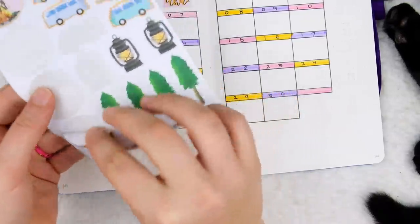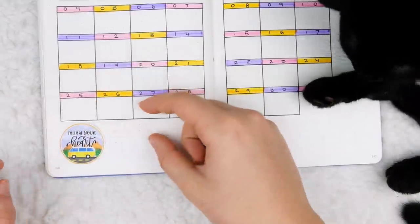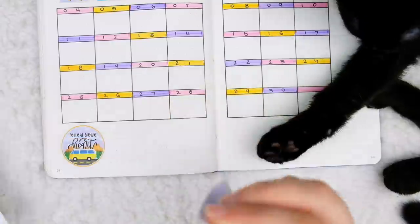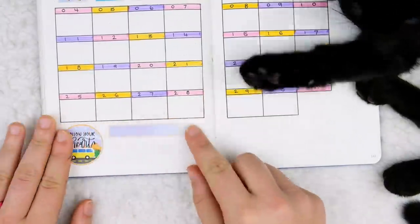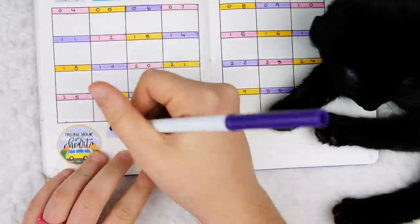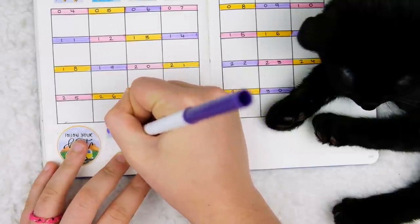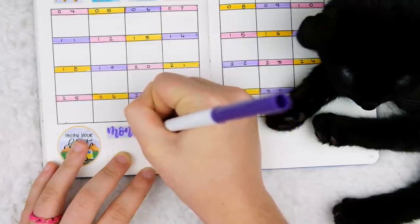So now it's time for the bottom of this spread. Since I didn't really use my to-do list last month, I decided not to include one on this month's monthly dashboard, and instead, I decided to create a section for some monthly goals, limiting myself to 3 main goals to focus on this month.